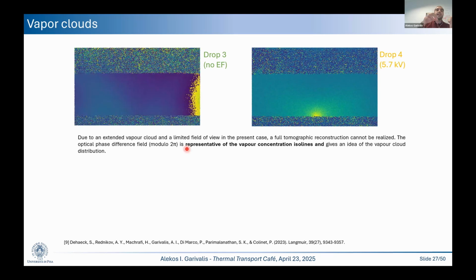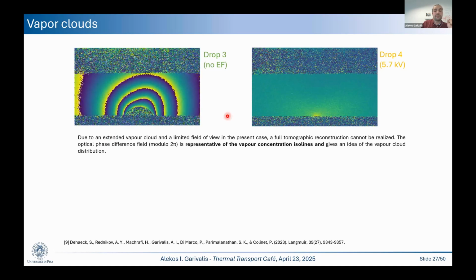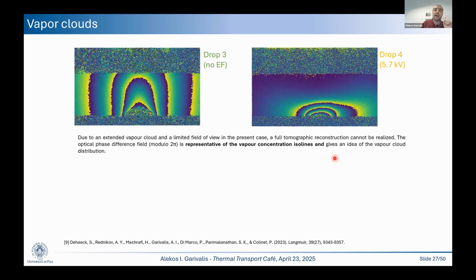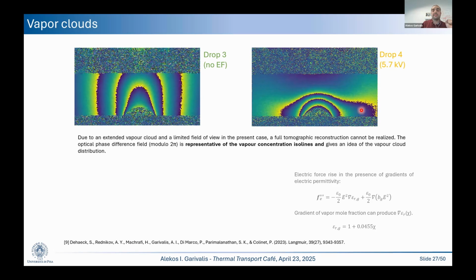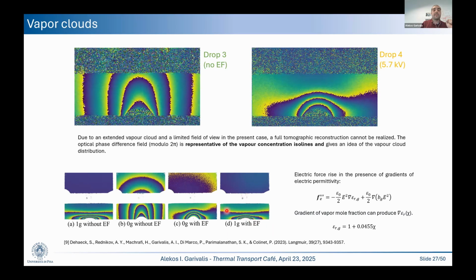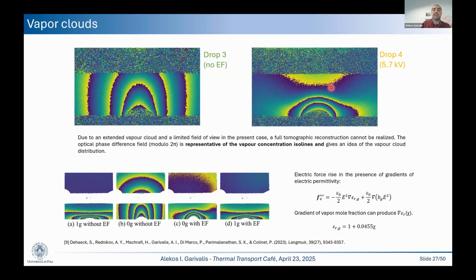So you see that if you make this droplet evaporate in microgravity, you will see a vertically elongated vapor cloud due to thermal effect, due to Marangoni effect. But if we apply the electric field here on the right, you see that the vapor cloud is no more vertical, it is flattened towards the substrate. And this is very similar to what happens in normal gravity. You can see here and also here. Normal gravity without electric field. So the electric force in this case on the vapor surrounding a droplet has the same effect of gravity.